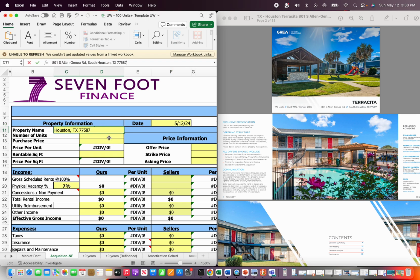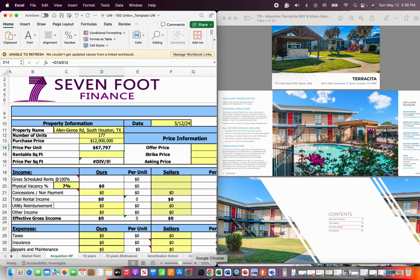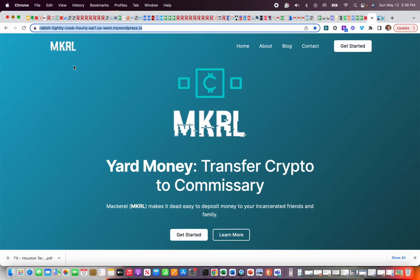I want to put in the address, number of units, 177, and purchase price. I don't know, if we were going 100,000 a door, it's 17 million. Let's do 12 million and see how it pencils. I'm just throwing it out there. I don't even know if they have an offer price in their piece. I want to keep pulling that up.